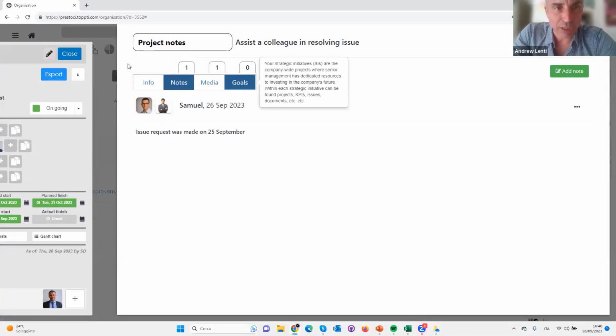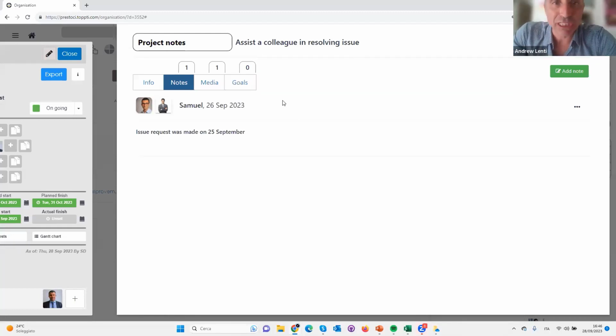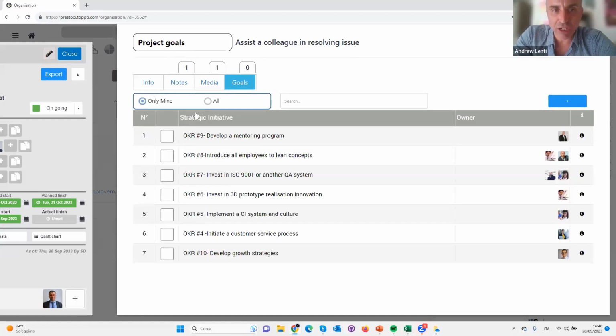Now, the last thing, since we're talking about PMO, it wouldn't be very efficient if we didn't talk about strategy. Here's where you have visibility into all the strategic goals in your company. So here at DuPont Toys, they have OKRs. These are all the strategic OKR investments that have been identified in the boardroom. So what are they doing in 2023, 2024?